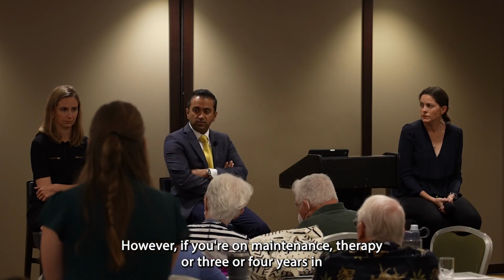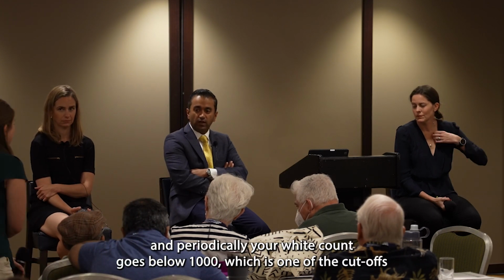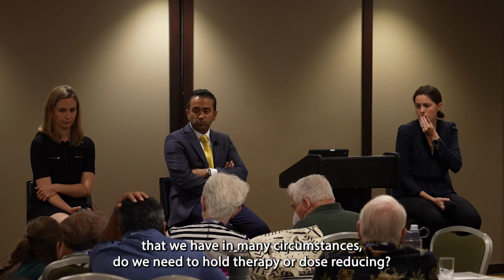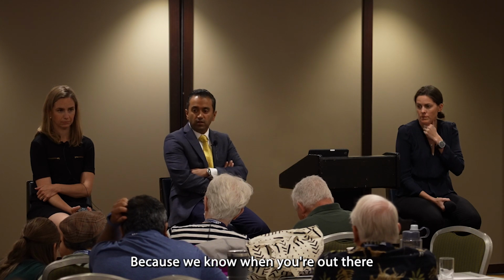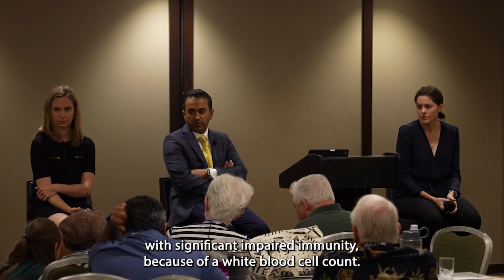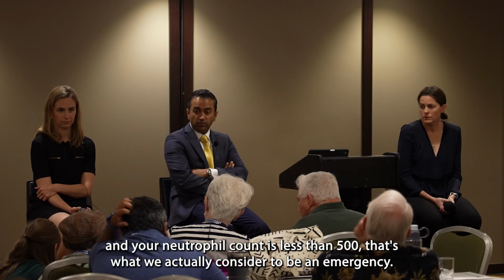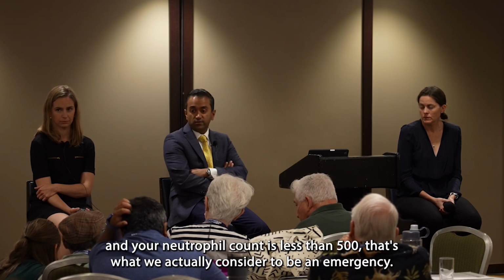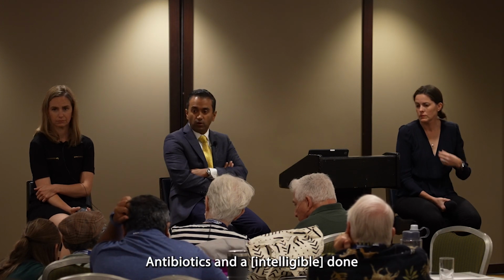However, if you're on maintenance therapy 3-4 years in and periodically your white count or neutrophil count goes below 1,000, which is one of the cutoffs that we have, in many circumstances we would either hold therapy or dose reduce it, because we don't want you out there with significantly impaired immunity because of a low white blood cell count. If you have a fever and your neutrophil count is less than 500, we actually consider that an emergency. Usually we have to go into the emergency room to get antibiotics and the workup done, right?